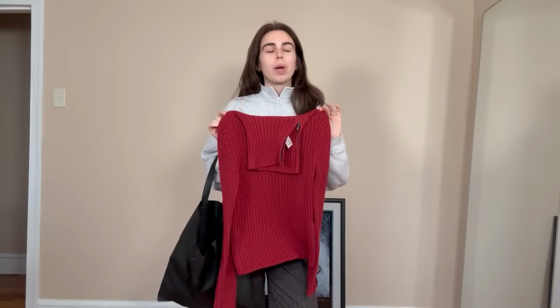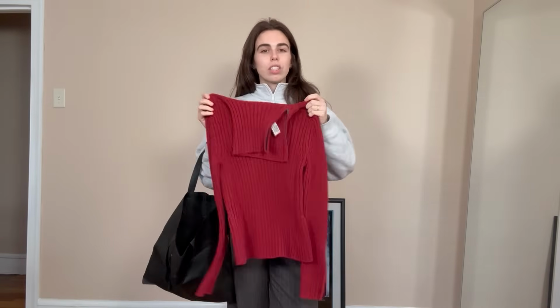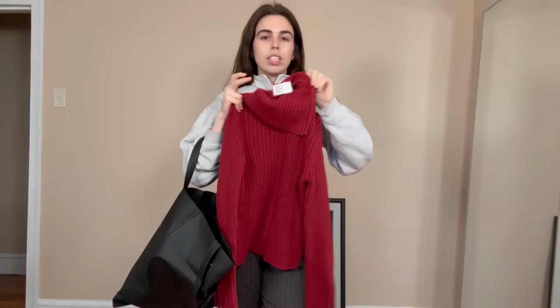It's also something I can wear in this current season, and it's just such good design details with the little asymmetric neck unzipping and the flared out sleeves with the zippers.